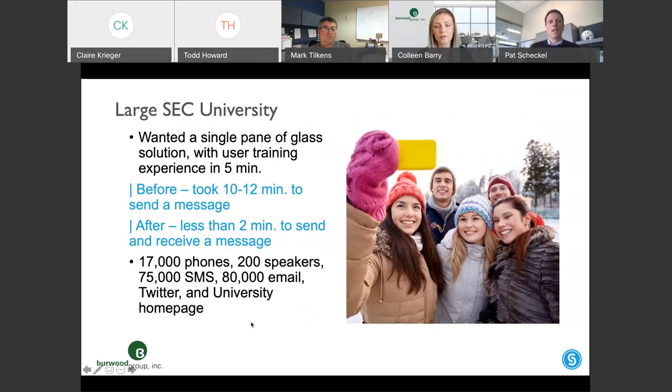Now, this one is a case where there was a gunman in the community that is adjacent to the campus property at an SEC university. And that gunman ran through campus and they went to send out an alert, and the campus police dispatch recognized that at that moment it took longer for them to send the alert than it did for the incident to occur. Because the gunman ran all the way through campus and was into the community outside of campus property before they were able to get the message out.